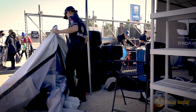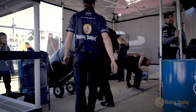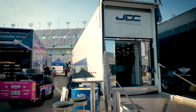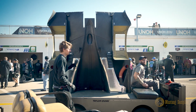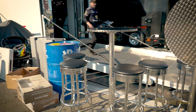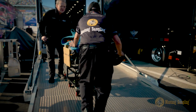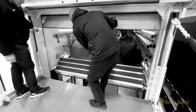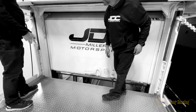First of all, everything gets packed up and has its place in the trailer, and everything gets put away. It's pretty easy. There's an order as to what goes in, but the actual loading process is pretty straightforward nowadays. All the support equipment, the tent, toolboxes, awnings, pit equipment. The car goes in usually last, and the door closes, and the truck heads home.